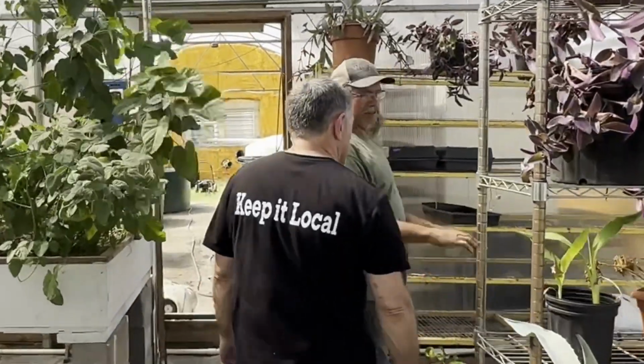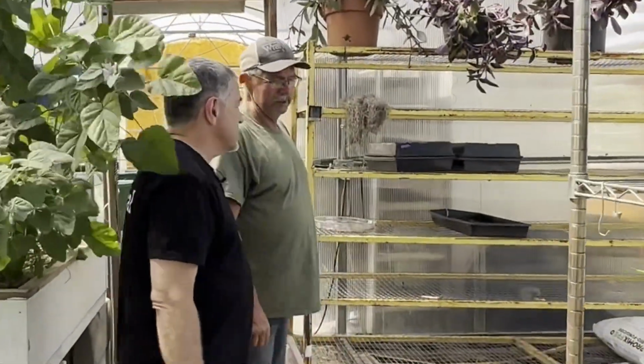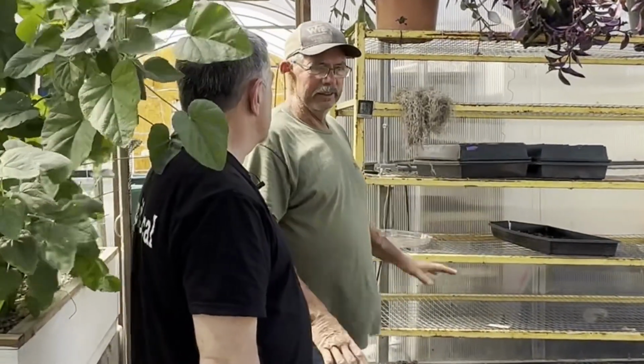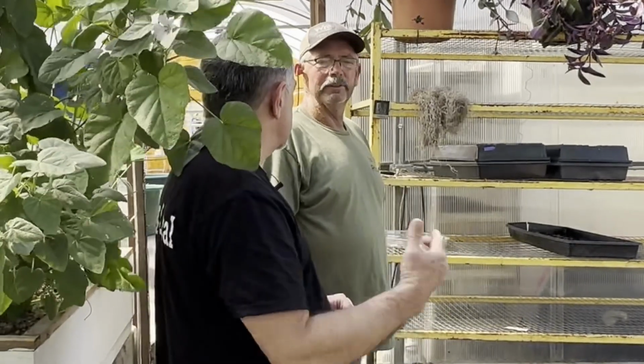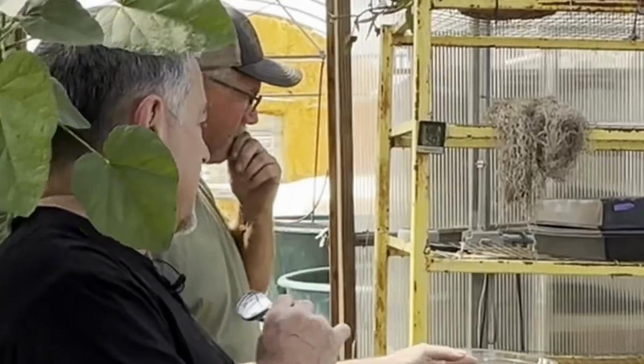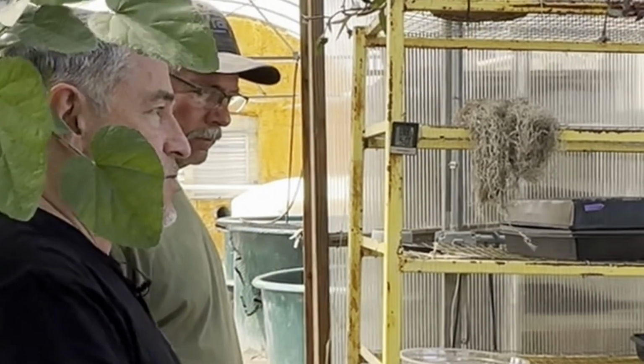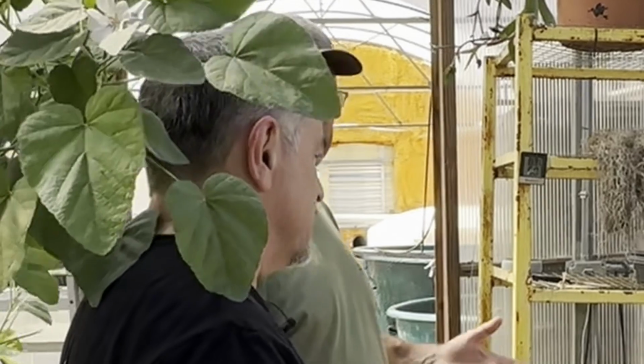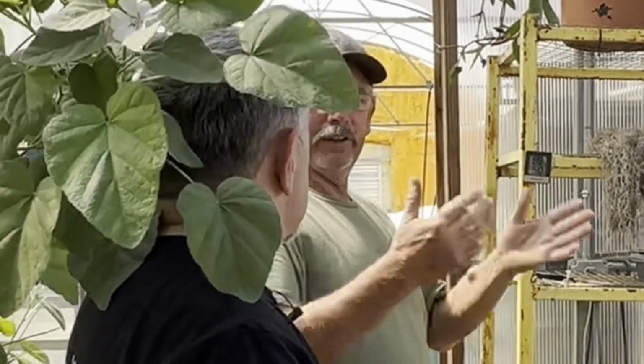Put your starter plants in the early spring or late winter. We'll start planting in here for outside crops. Can you collect your own seeds? Collect our own seeds. How often do you start? We'll start in December, January, and this gives a head start to outside.